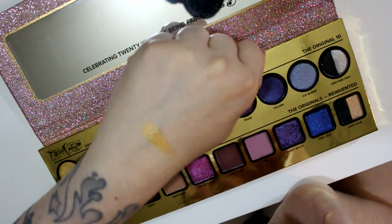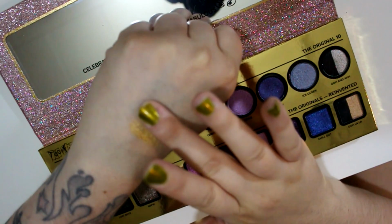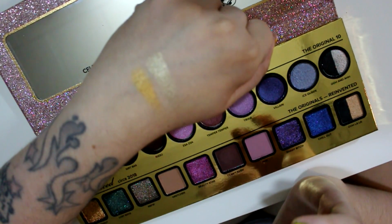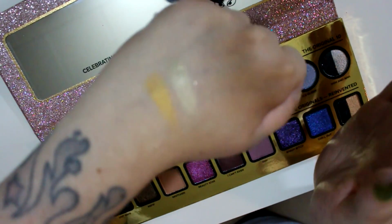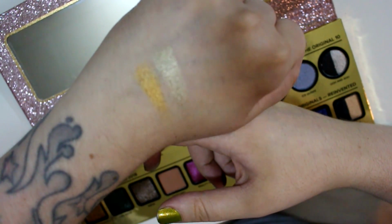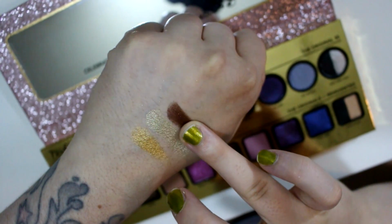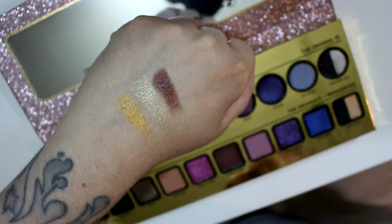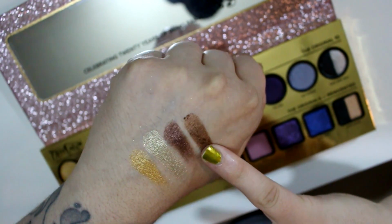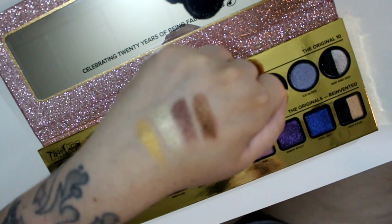Twinkie is like a warm metallic gold, not really super metallic, but... And then Pixie Dust, I wore this one today. It's more of a cool tone pale gold, and it has some silver sparkle in it. And then Dirtbag is a shimmery brown, kind of like a chocolate brown. Then we have Rizzo. Oh, that one's very soft and a little bit crumbly. That one's like a golden brown.